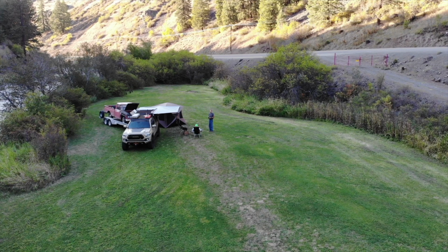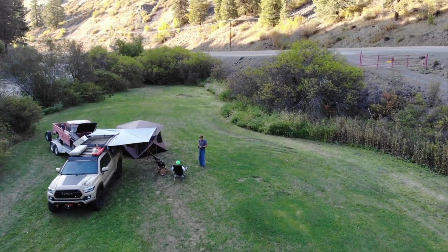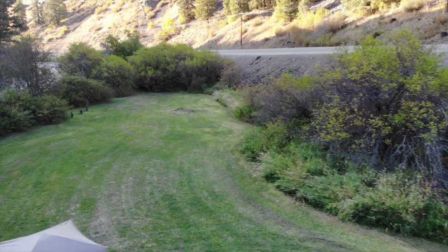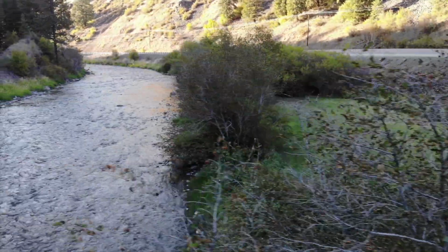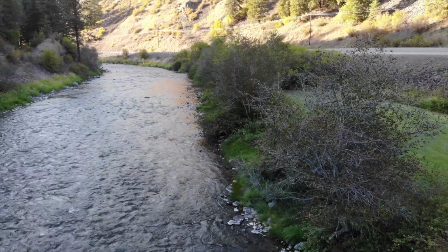So, as you can see here, I am attempting to play with a new toy, and I'm not very good at it, so sorry for the jerky movements. But I did want to capture some of this beautiful area. As you can see, we just got off of the farm. Didn't want to record too much because I didn't get permission to record.